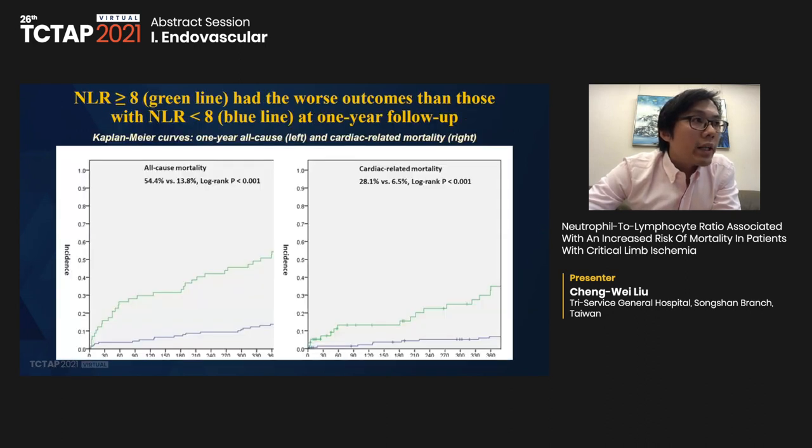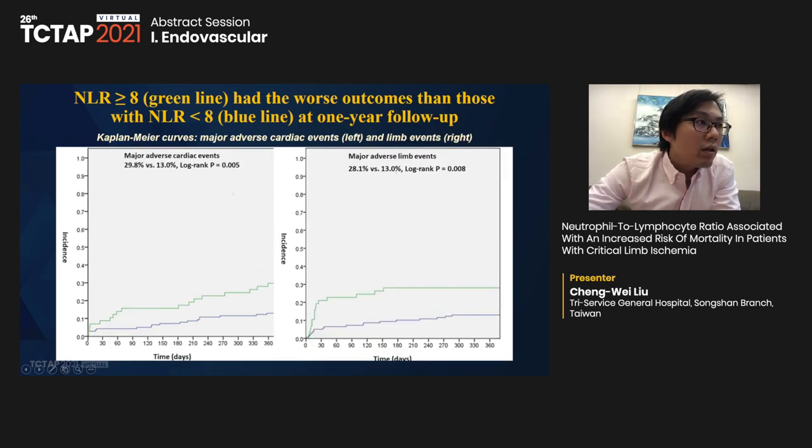Let's go to the study outcome. The green line denotes NLR more than 8, and the blue line denotes NLR less than 8. We can find the NLR more than 8 also had a greater incidence of all-cause mortality. The significant incidence can also be found in cardiac-related mortality, major adverse cardiac events, and major adverse limb events.